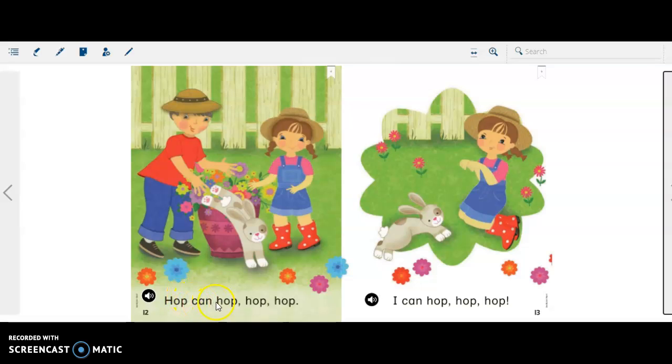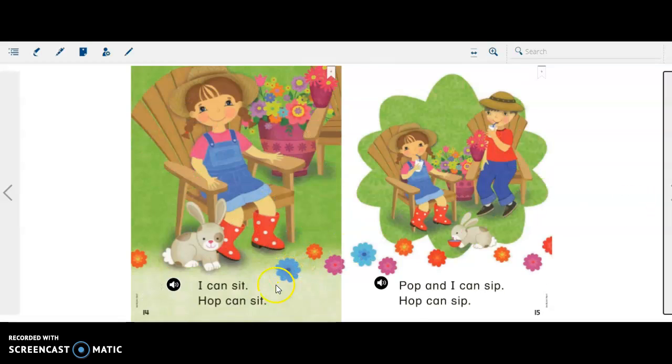Hop can hop, hop, hop. I can hop, hop, hop. I can sit. Hop can sit. Pop and I can sip. Hop can sip.